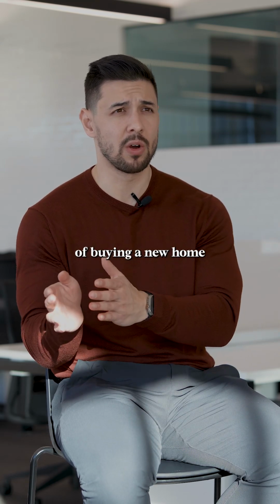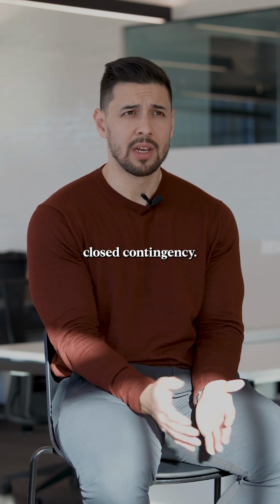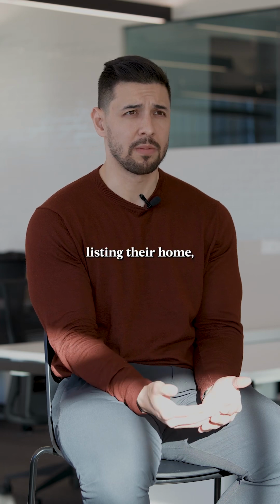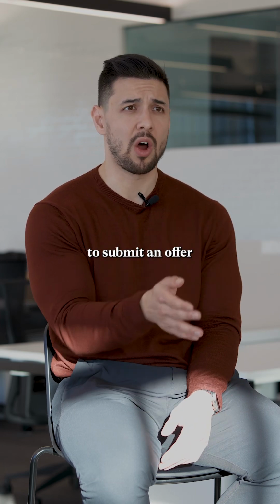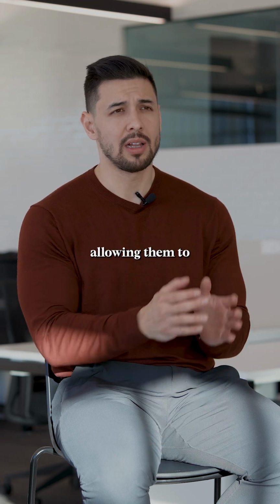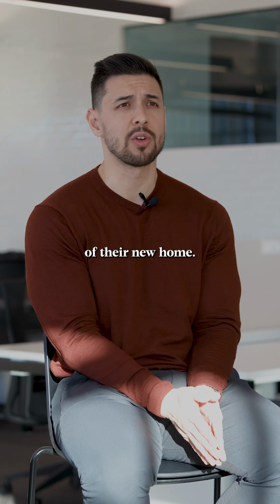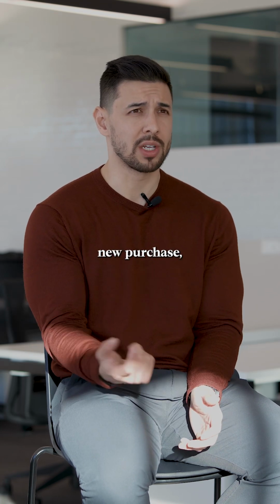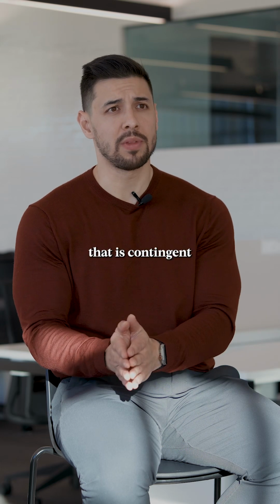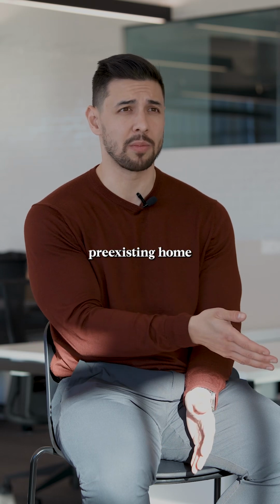intention of buying a new home and leveraging the equity is called a home close contingency. This is traditionally something where a seller would end up listing their home, they would get a buyer to submit an offer that they accepted, and they're now in the sales process, allowing them to then move on as a seller to focus on the purchase of their new home. During that new purchase, they're able to, as long as the lender approves it, buy a new home that is contingent upon the sale and the closing of the pre-existing home that they own.